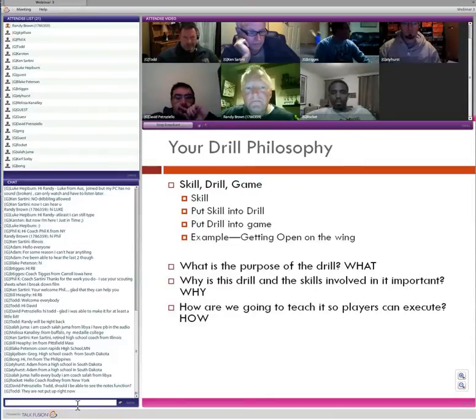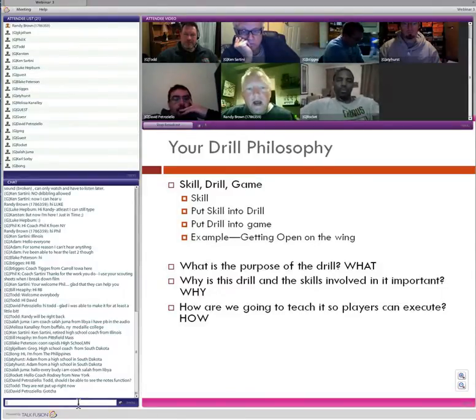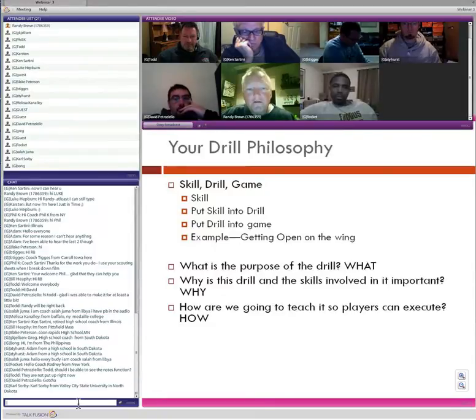And so motion offense, for those of you that are into motion, all the different components it takes for motion offense. So I want to put that on your mind to start with. And I indicated in there an example would be getting open on the wing. You can run a shooting drill, and if you're just having players catch and shoot, that's one thing. But if you're asking them to get open, catch with the proper footwork, squared to the goal, and knock down the shot, that's a whole other thing.